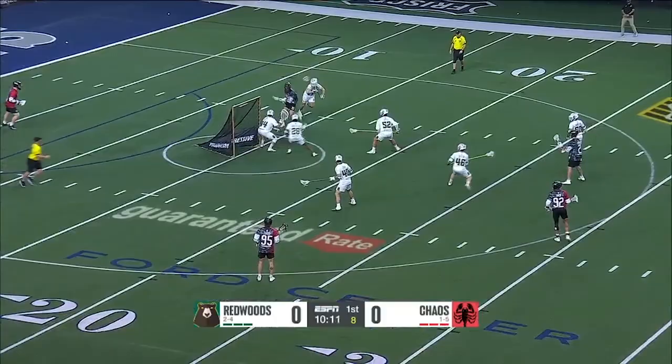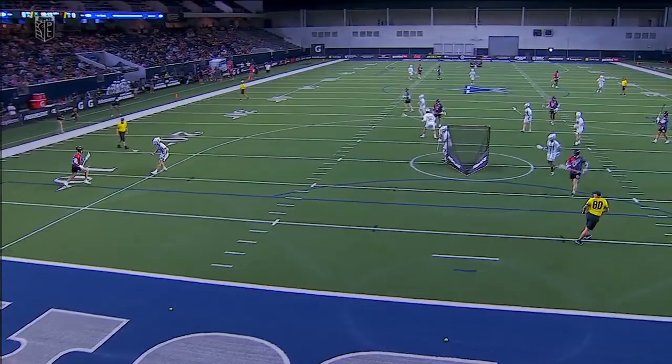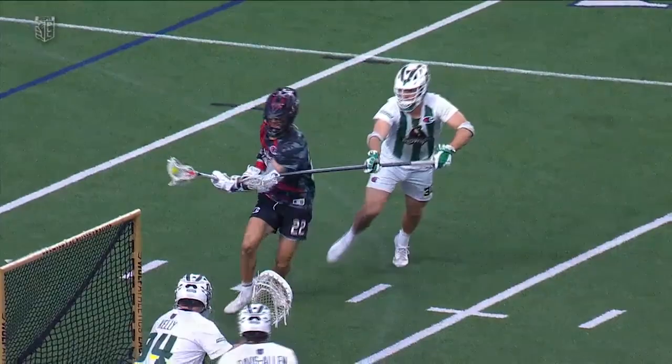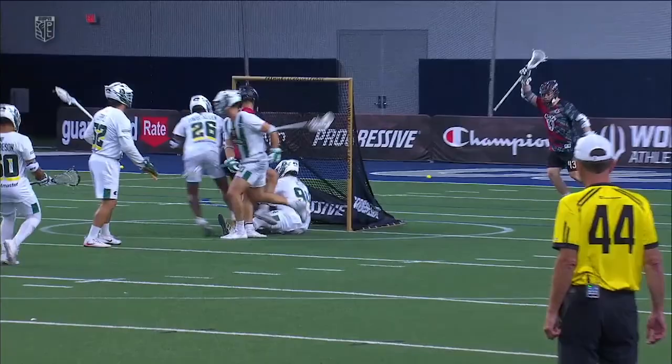Oh, some creativity to boot. Here he's going to go underneath on Glazner. At this point, you figure the Redwoods have got a guy ready to help. You can see Davis Allen in position, and he actually does slide, but Byrne is just so strong that he kind of absorbs that body hit and is somehow able to reach over Troutner's head and bury it. Excuse me, Kelly, and bury it.